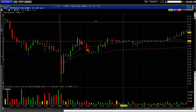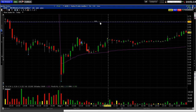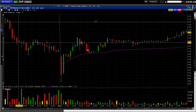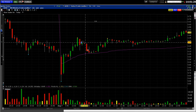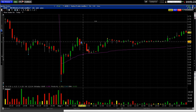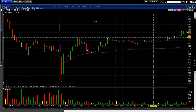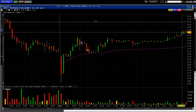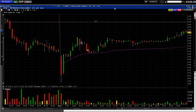And then it kind of moved sideways. But now it looks like it might be starting to move towards my target area, around 6.64, and it looks like it might start making a move up there. But either way, it's above where I got in. Where did I get in at? 6.28, and right now it's at 6.45. So even right now, if I had held on long enough, I could have gotten out above where I got in and made a little money. But I didn't. So that's what happens sometimes.